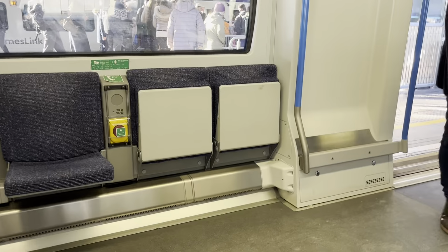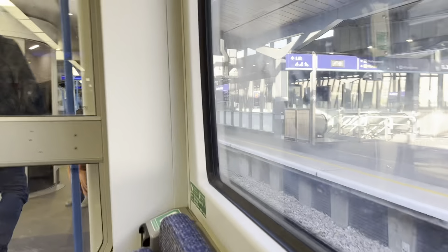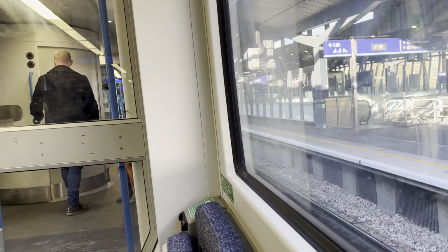You can see the standard fold-up seats. I suppose it's not great if you're travelling a long way.